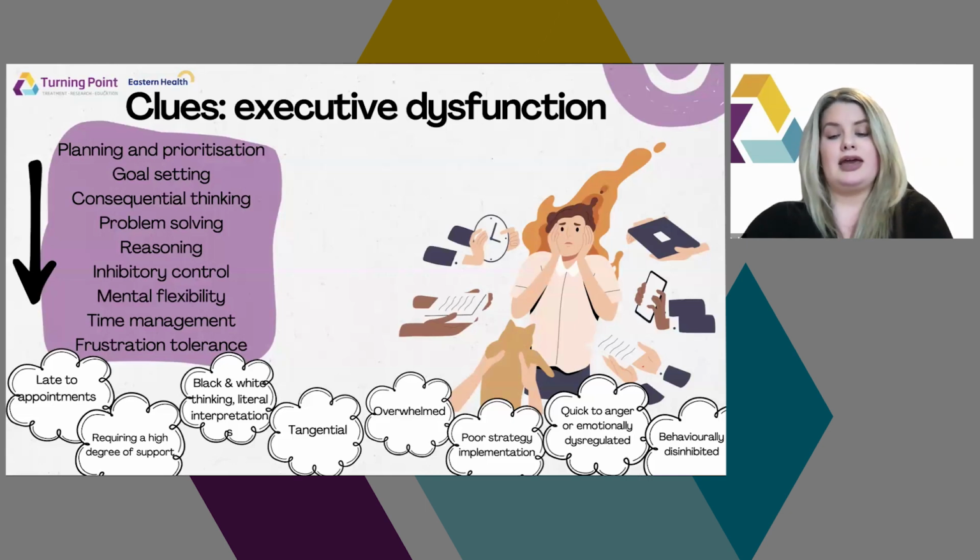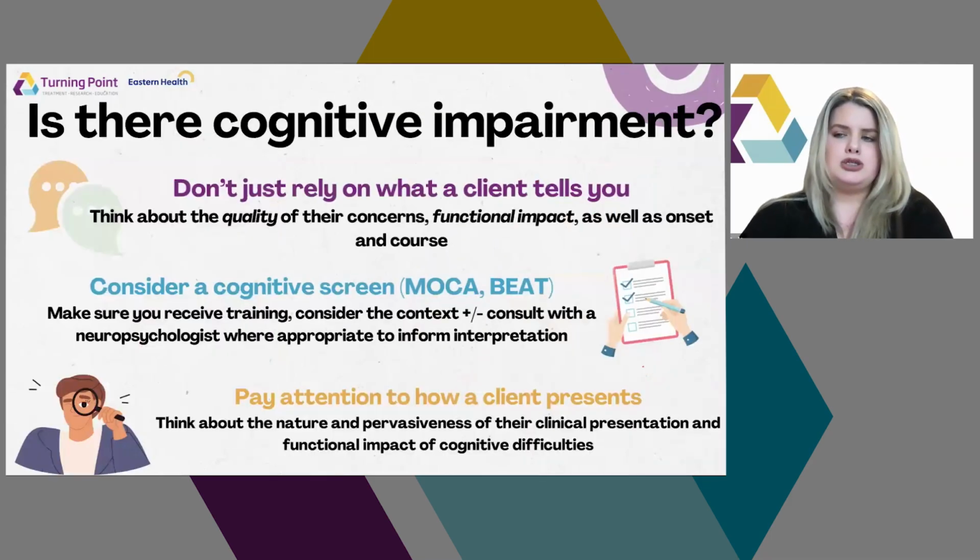Poor strategy implementation is something we see, particularly again in our alcohol clients, that dissociation between knowing and doing. They can tell you all of the things they need to do, but when it comes to actually actioning those things and implementing them, they can find it really tricky. Poor emotional regulation can also be linked to executive dysfunction. So that's the client who'll go from 0 to 100 really quickly, or might be a bit more disinhibited with you.